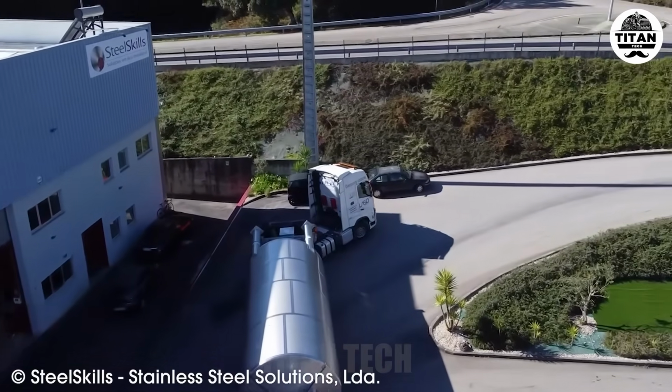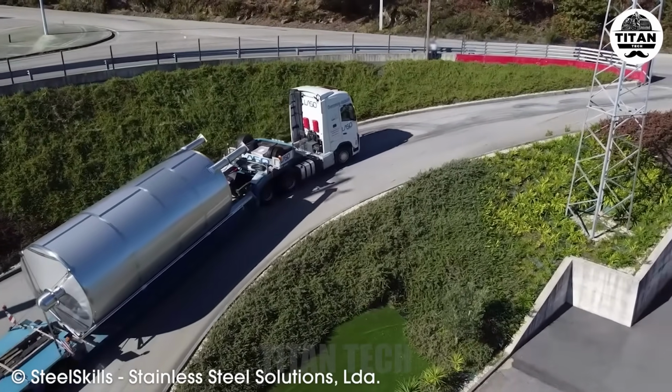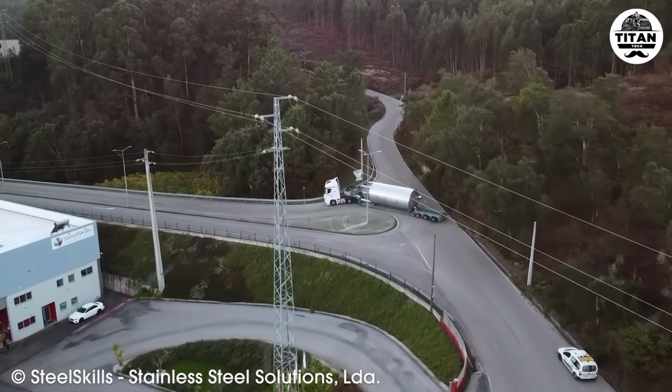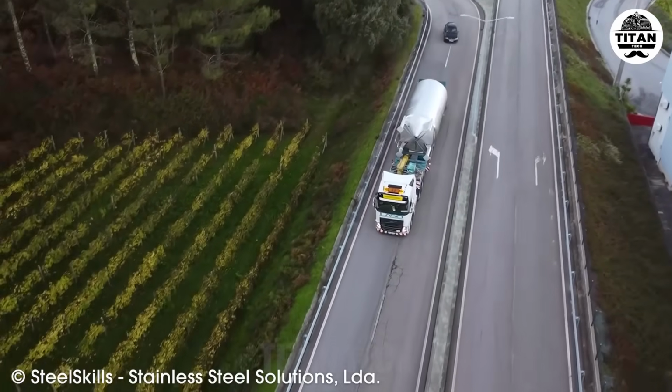Precision logistics at work. 360 cubic meter water tanks have departed Steel Skills, heading to Belgium. These massive units will join 3 others already on site, showcasing seamless coordination in transporting essential infrastructure components.